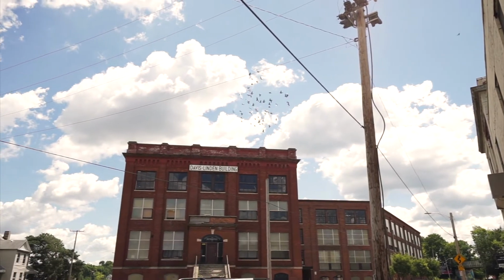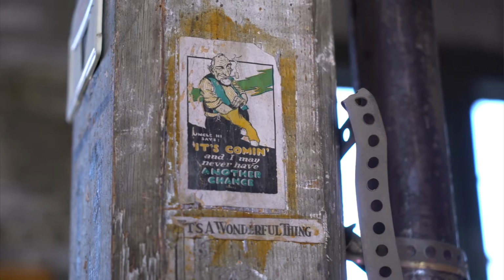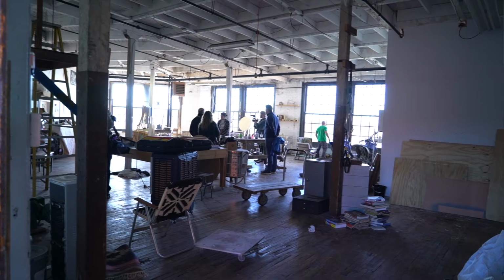So this was originally the Davis Sewing Machine Company, and ended up, Huffy was here, made bicycles, and today this is kind of a live, work, play, create place, similar to Front Street. So we probably ought to head in, and we're going to meet Billy.